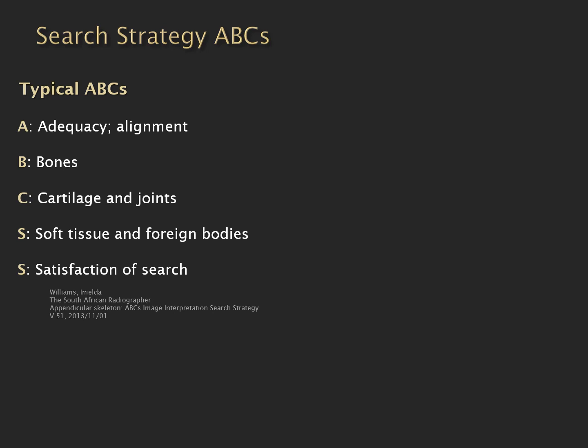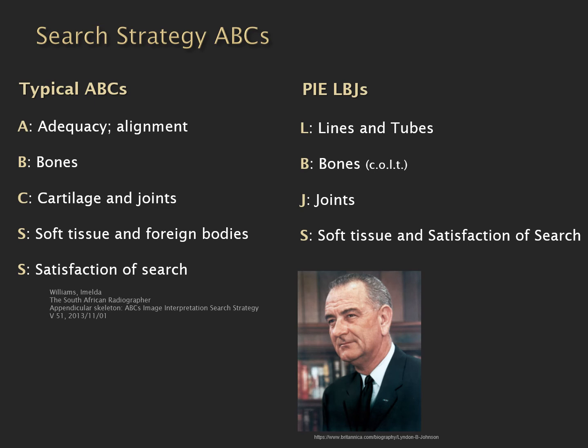I would strongly recommend that before sitting the PIE exam that you are well versed in a search strategy. Now, this is a typical ABCs type search strategy, and you'll find there's plenty of information on these on the internet. You may also want to consider whether you set up a search strategy that is specifically directed at the PIE exam, and I've made one suggestion here. So this is the LBJ's search strategy.